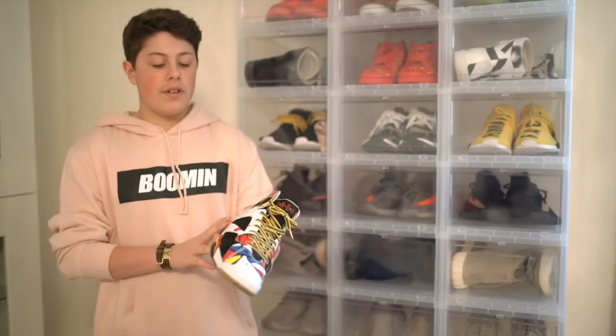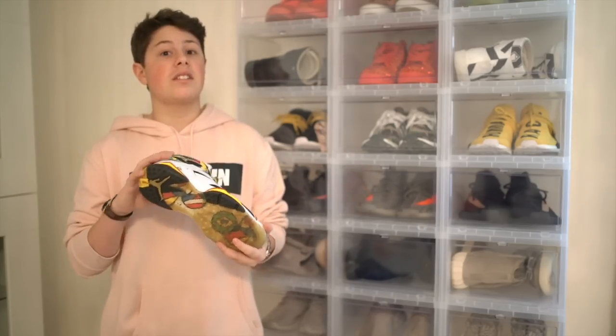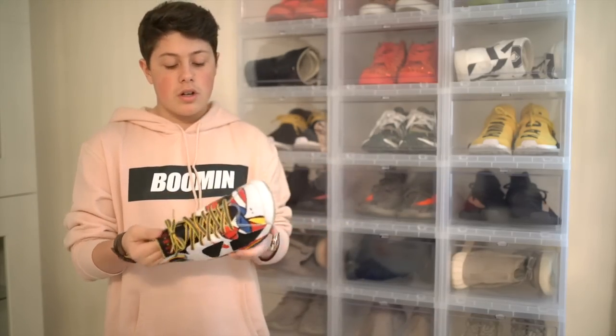Got the Jordan 7 Jon Moreau. Probably one of my favorite shoes. Second sneaker that got me into the sneaker game. Crazy quality, like suede, nubuck. Crazy colorway.